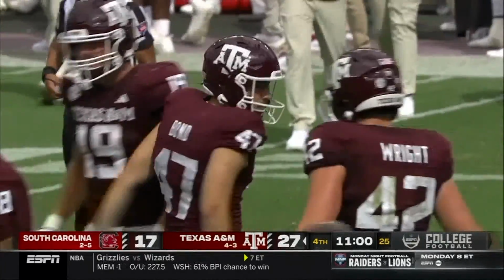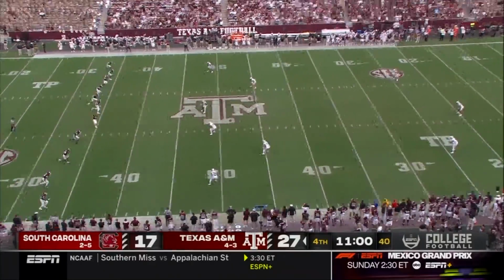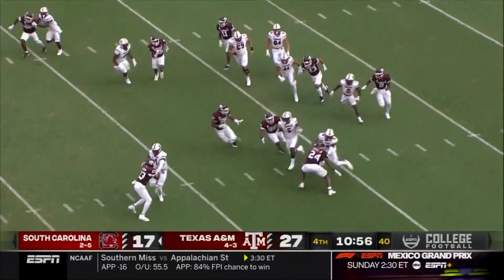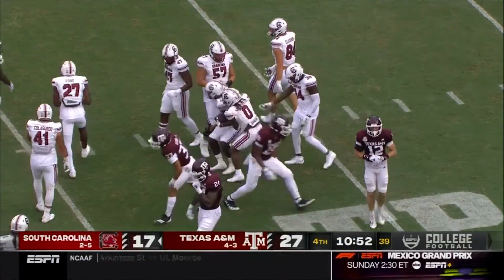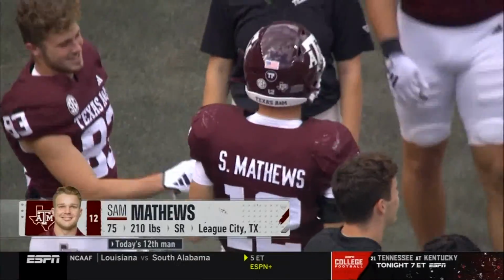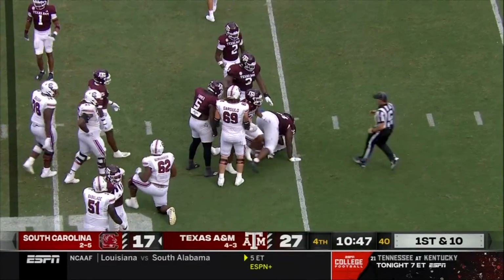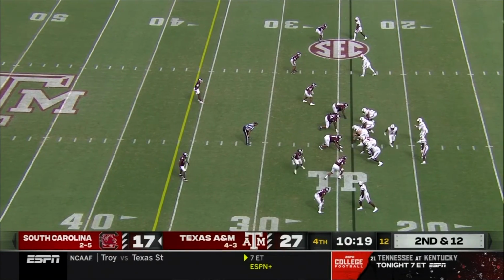Bond. Randy Bond. Here's Joyner. Got a little alley and is upended at the 26-yard line. And 12th man made the tackle on the play. And to support the team and a connection between the players on the field and the students in the stands. They could use a little help on that run by Mario Anderson, at least South Carolina, but 2nd and 12.